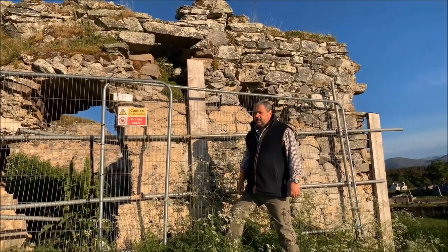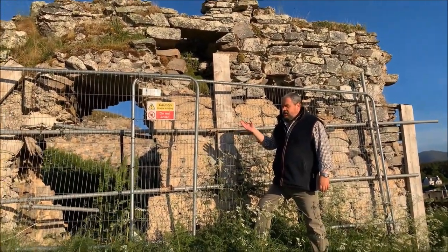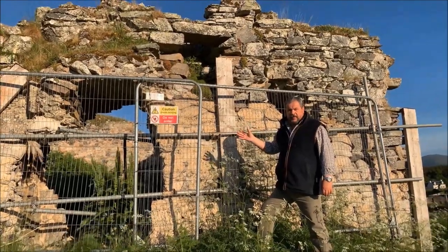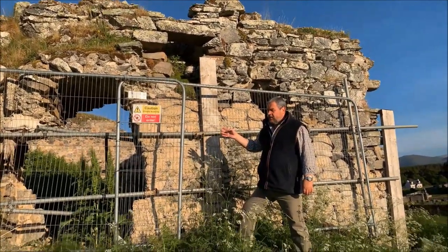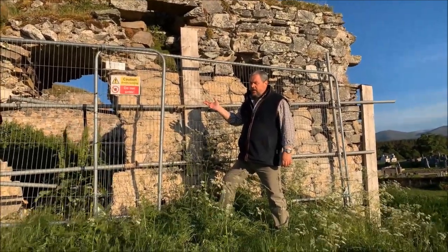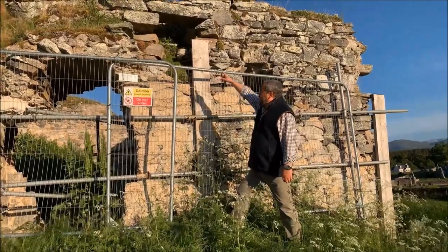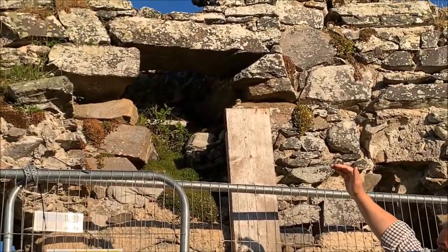This is architecturally the most interesting part of the castle because, believe it or not, this is actually the indoor toilet. They did have indoor plumbing, although that's a fairly loose term for it, but this was the garderobe, the toilet, the chute area of the castle. Up here, you can see the hole. The walls went considerably above that.